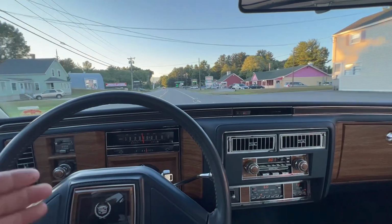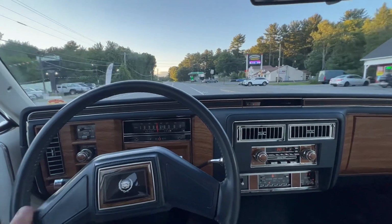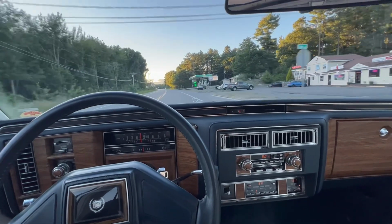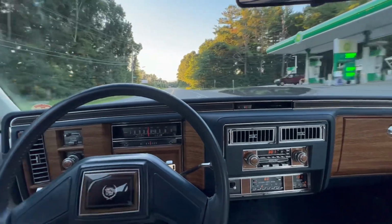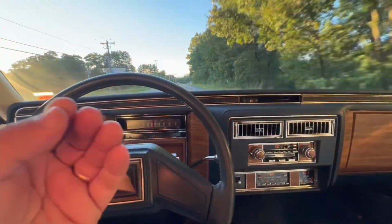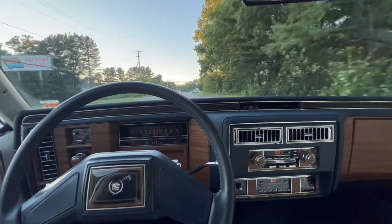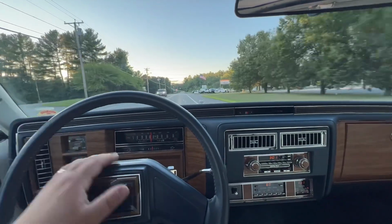She drives great. She cruises. She does what she's supposed to do. Drives beautifully straight down the road. Just a really enjoyable car. Now these 4100s, I know I'm going to get the comments. Please spare me the comments. This car's 40 years old. 40 years this car has survived. It runs and drives beautiful.